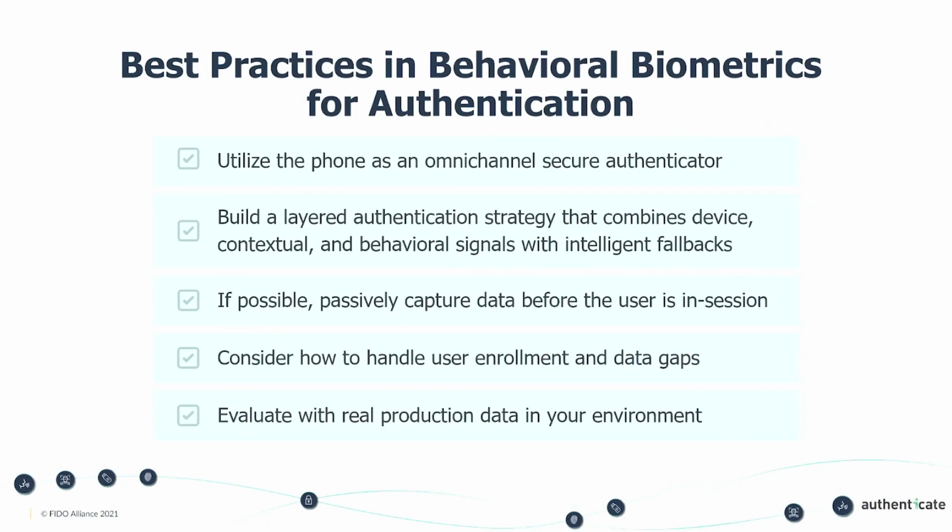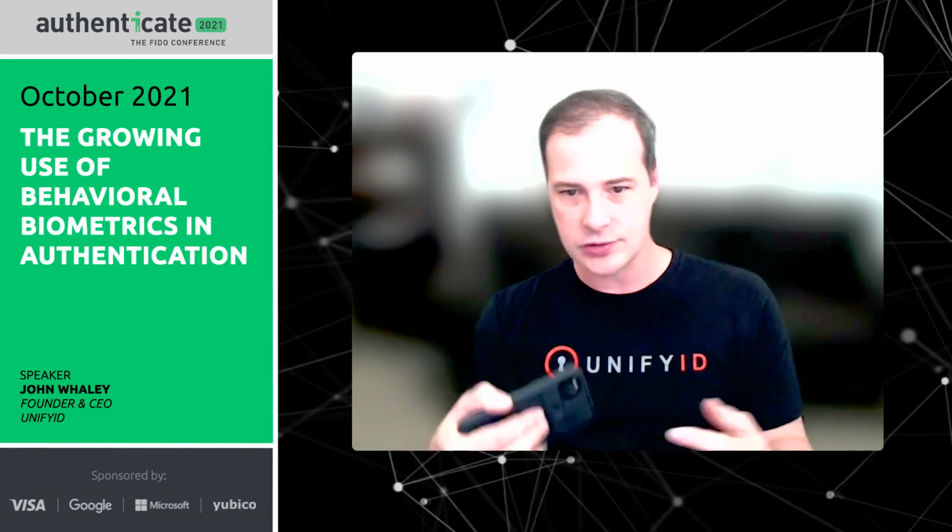Right? And then finally, the last best practice is to evaluate the performance of the system using real production data in your environment. Don't just trust the vendor to say, hey, we are this accurate, whatever. Because the truth is, especially with this type of behavioral biometrics, it varies a lot depending on the use case and the user base, right? And what the users are actually doing.